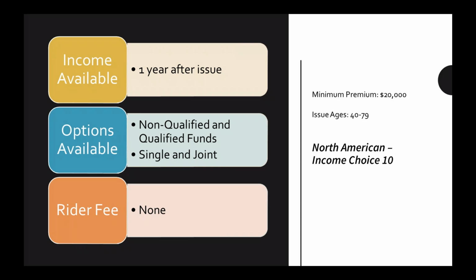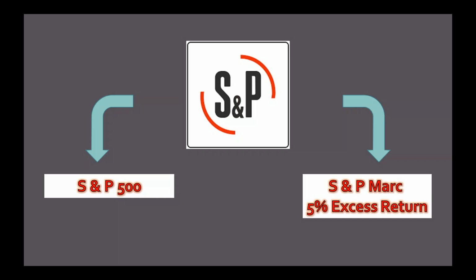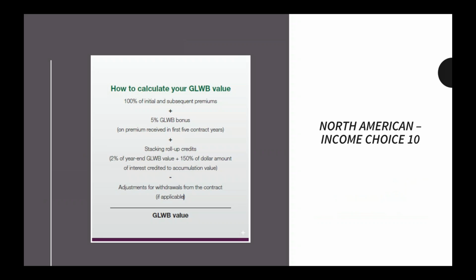A lot of clients hate fees, don't want fees. I don't really like fees unless it's necessary, so this is a good option for that client who's maybe not into having any fees. If you've worked with North American, you know they're very S&P strong, so they've got traditional S&P risk control. They've also got the S&P Mark V excess return strategy, so they've got some good options there as well.